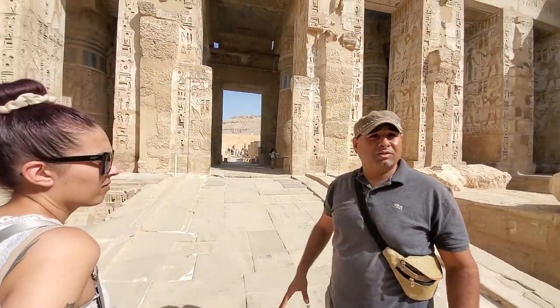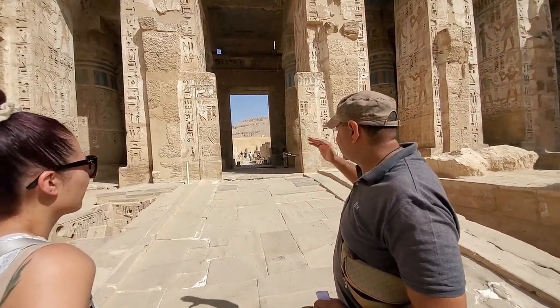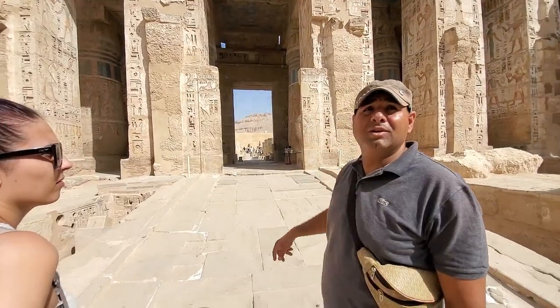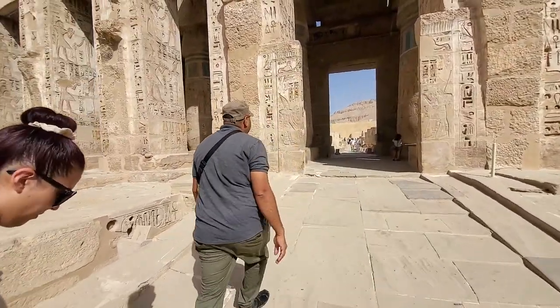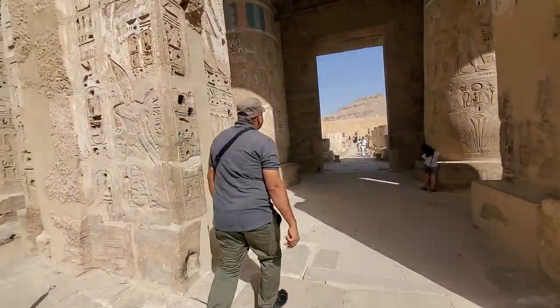Wherever you go to any temple, the holy of the holy, the most sacred part of the temple, where the sacred boat of Amun Ra is, would be right in the middle of the temple. Unfortunately, most of the shrines are ruined with very little remains.